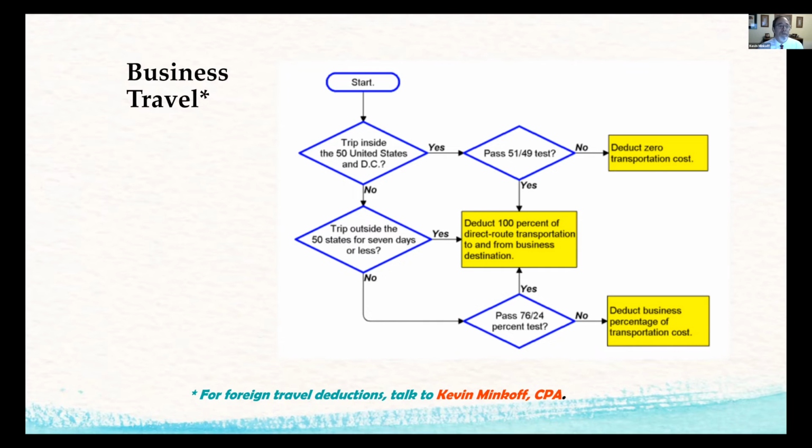But if you spent 4 days on business and 3 days traveling and visiting, you could deduct 100% of your travel, your airfare to Florida. Now, if it's outside the United States for 7 days or less, 100% of your transportation is deductible. Again, that has to be 7 days for business. If it's for more than 7 days, then it has to be quite a bit more business activity on your trip in order to be able to deduct the business percentage of the transportation cost. So if 80% of your time in France is business, you could deduct 80% of your transportation to get to France and back.